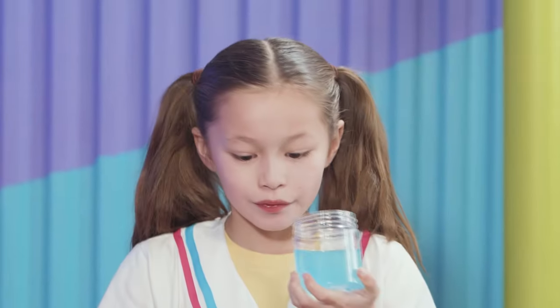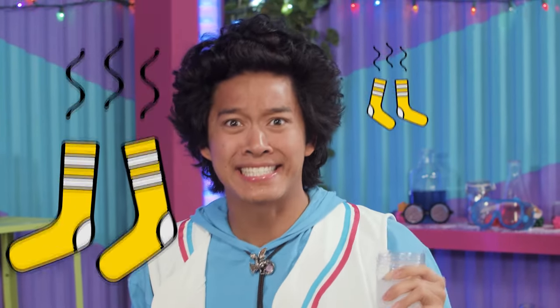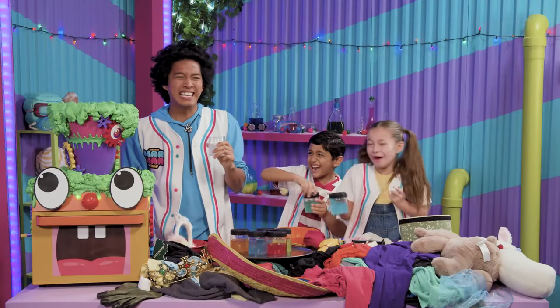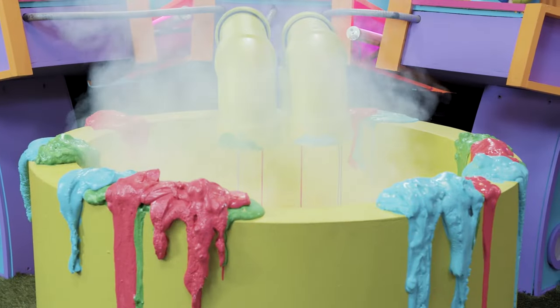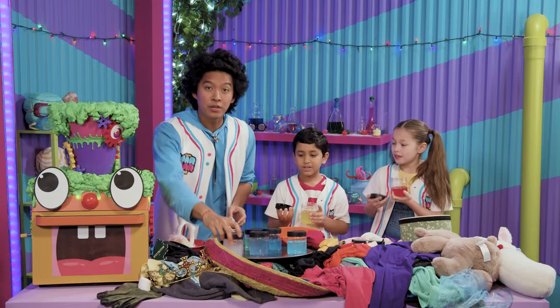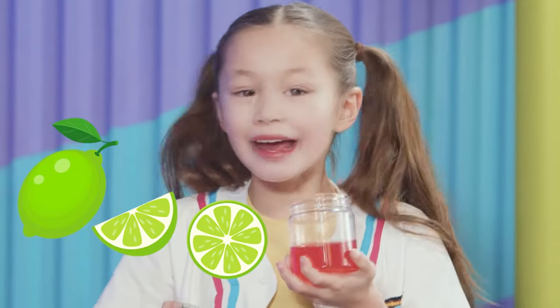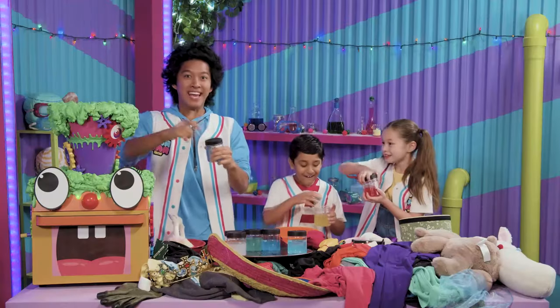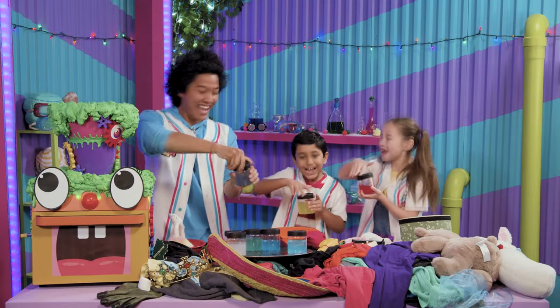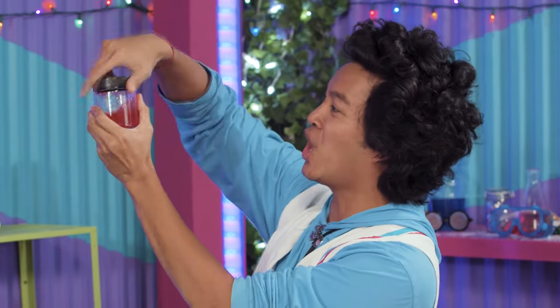Okay. Mint chip. Butterscotch. Mine tastes like sticky socks. Ew. Sticky sock flavor. My favorite. Let's keep trying, explorers. We can do this. Yes, you found the taste ingredient! Yeah! Woo! Into the Slimigator!